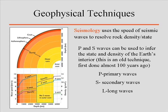You know, for example, being able to find the different states of mass that's below our feet. It also allows us to say something about the properties of the minerals. This diagram here, for example, which you probably have seen in one of your Geology 111 classes, shows you the speed at which the different types of waves are traveling.